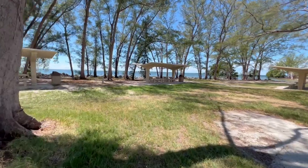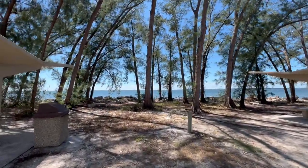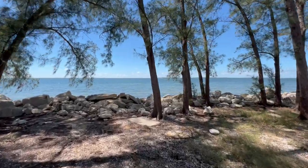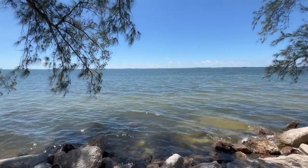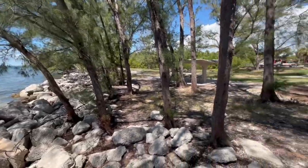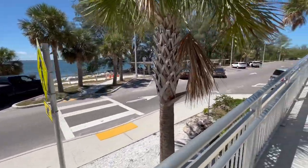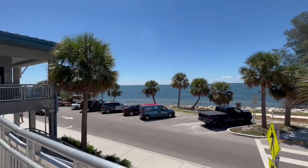Let's get a closer view of the water. Yeah, it's kind of not the cleanest looking, huh? So they rebuilt this rest area to make it up on the second floor so it wouldn't flood during a hurricane. It's kind of hurricane proof. So yeah, climbing up, it kind of gives you a little bit higher view.